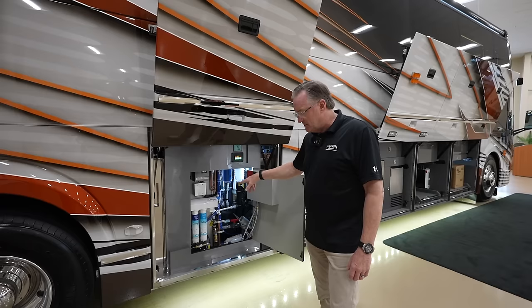A lot of really cool features here. And if you get a chance to get into our place and get to see one of these and get your hands on it, I really recommend doing so.